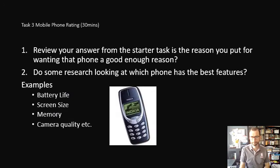Okay. Now, let's go back to our mobile phones. So we're going to review our answer from the starter task. Because the reasons you put, I'm sure, at the start probably weren't good enough for your reason for wanting that phone. So we're going to do some actual research, similar to what we just did for our household object, but this is now for you.